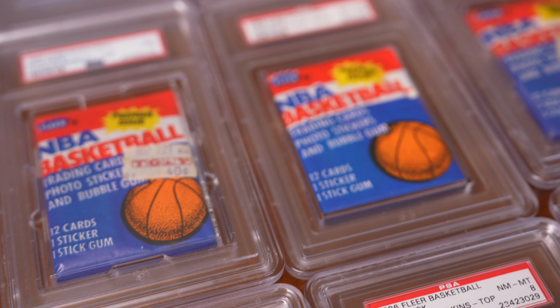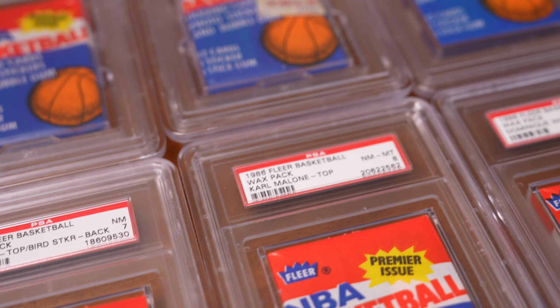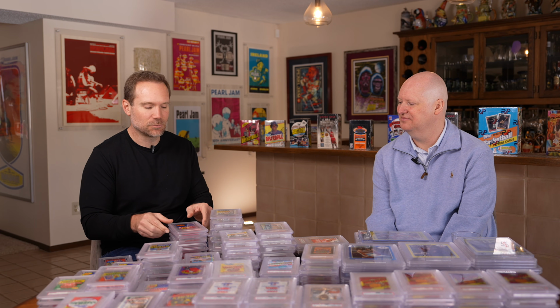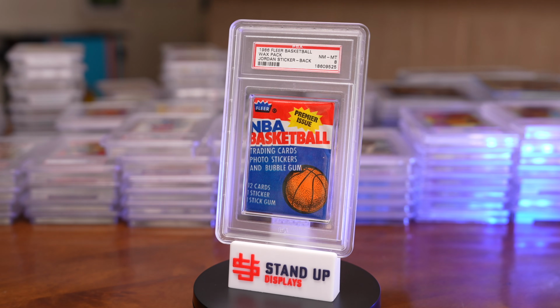One of perhaps the only basketball sets that's actually more iconic than the 1980 Topps is, of course, 1986 Fleer. It is hard to beat 1980, but 86 Fleer, in my opinion, does it. And you've got an entire collection of graded 1986 Fleer packs. We're going to start and end with a couple of particularly special ones as we go through these. So we're going to start with Jordan. Everybody, of course, wants to know about Jordan.